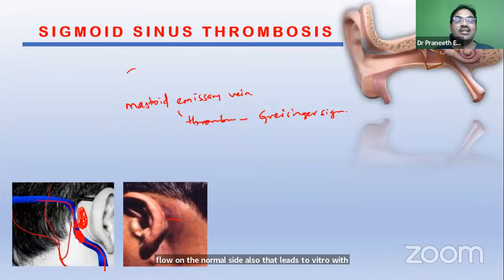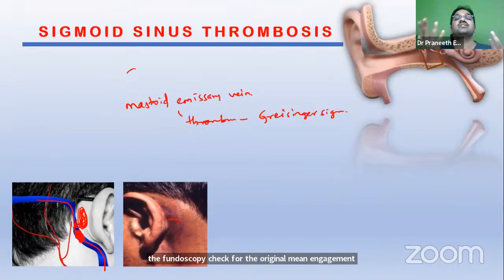So what Crowe-Beck said is that instead of doing an invasive procedure like lumbar puncture, just do a fundoscopy and check for retinal vein engorgement. If the retinal veins are engorged, then there is definitely increased intracranial pressure. So this is a non-invasive procedure.